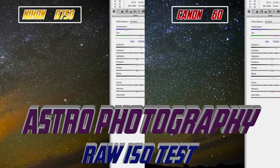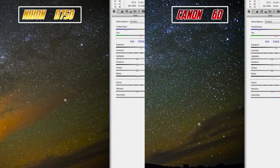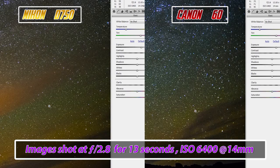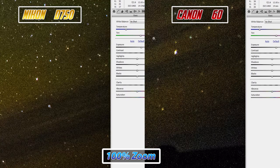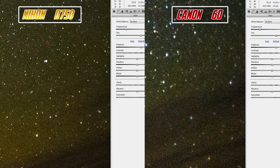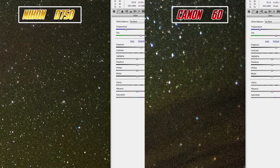Now, many of you have been asking for a raw high ISO noise performance test, and in this case, we're going to take a quick look at astrophotography, which I typically like to shoot around 3200 and as high as 6400, which we are doing in this case. Now, if you zoom in and take a close look side by side, shooting in the same exact conditions with the same settings, it becomes very difficult to tell the difference in regards to noise performance at very high ISOs. So if you're considering either of these cameras for astrophotography, your lens and your technique are going to be far more important than the raw ISO performance you would see out of either of these cameras. I'm going to call this one a tie.